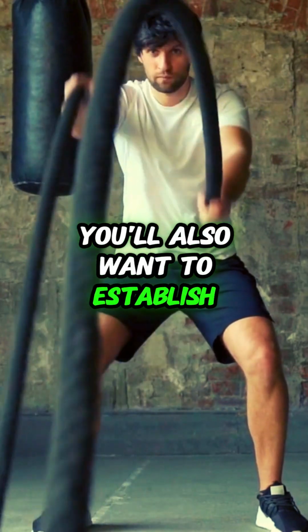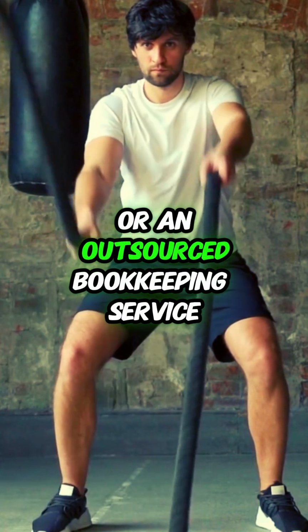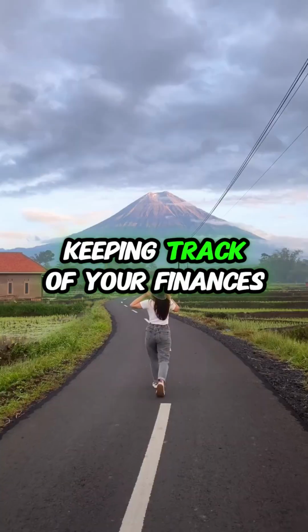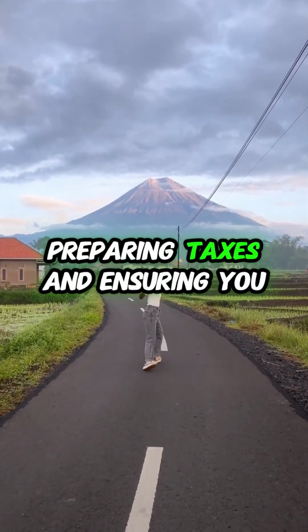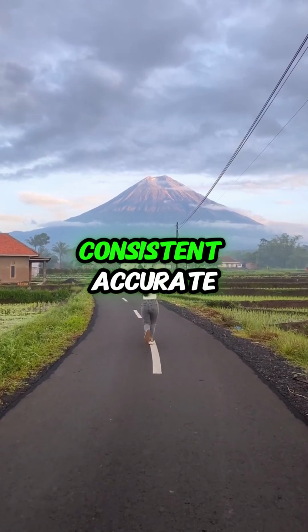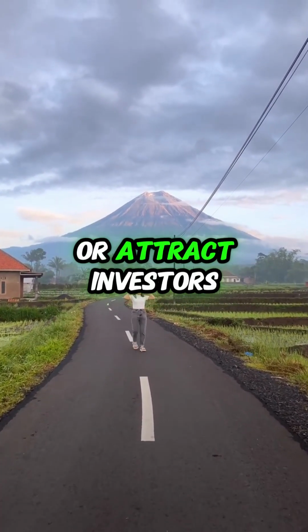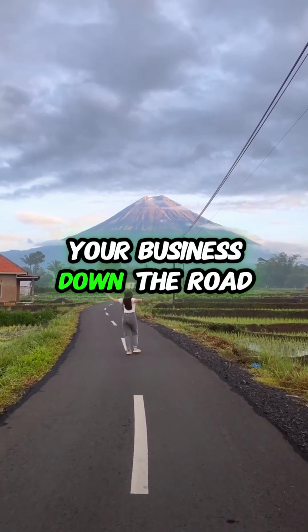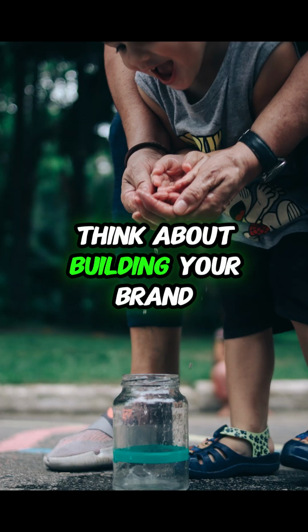You'll also want to establish a record-keeping system. Whether it's a digital accounting tool or an outsourced bookkeeping service, keeping track of your finances is essential for monitoring your profitability, preparing taxes, and ensuring you stay compliant with regulations. Consistent, accurate record-keeping also makes it easier to secure funding or attract investors if you decide to grow your business down the road. Speaking of growth, it's never too early to think about building your brand.